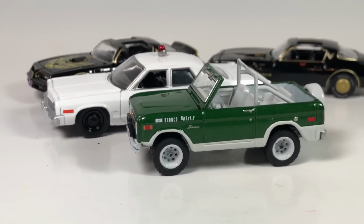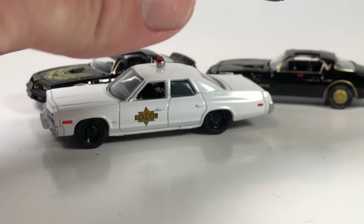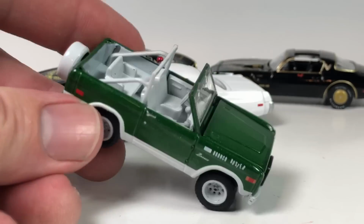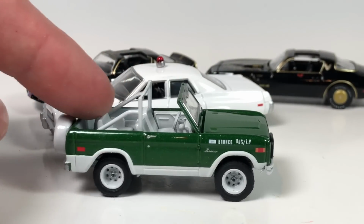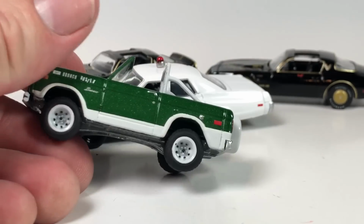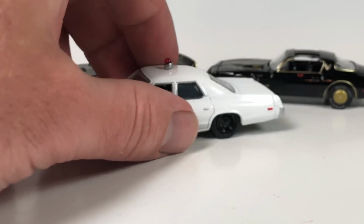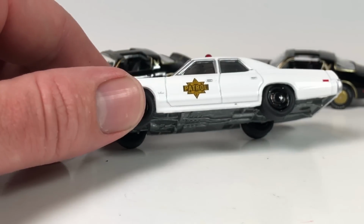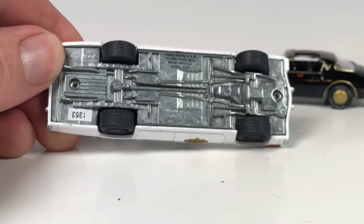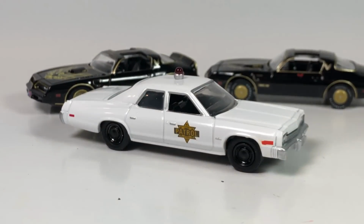So the Bronco's cool. It's cool casting. I think this is a pretty desirable little model. 1866 is the serial number on the bottom of this one. White interior. Pretty neat. The Monaco Patrol, Texas Patrol. 1363.